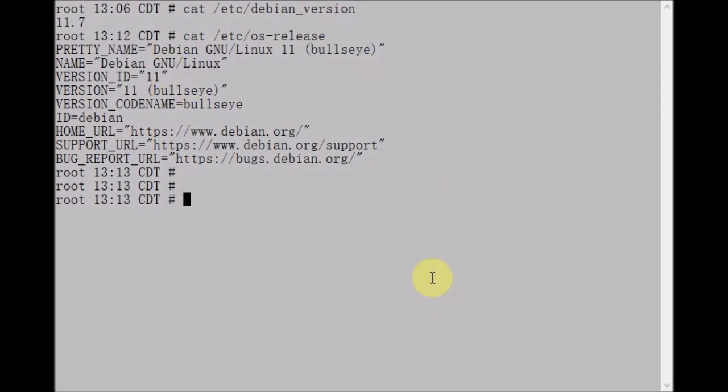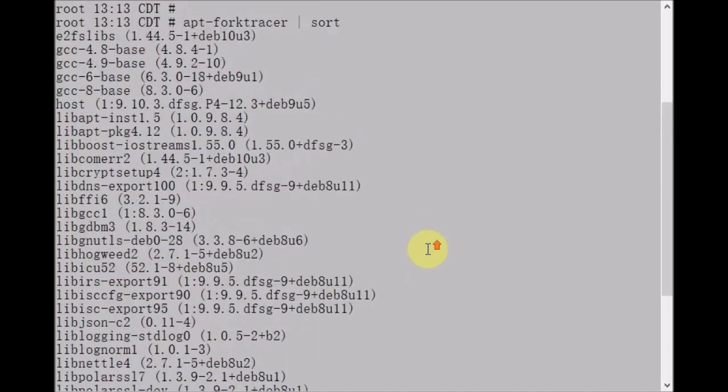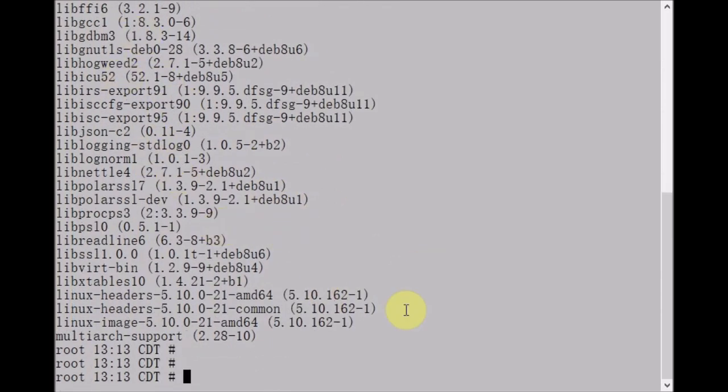The first thing we're going to do is list third-party packages. The reason we're doing this is third-party packages could cause issues with the upgrade. So I want to see what I've got on here that's third-party, in case any of this stuff could cause a problem down the road, which I don't think it will, but we'll find out. So it does look like I have a few third-party packages. I don't think there'll be a problem, but we'll see.